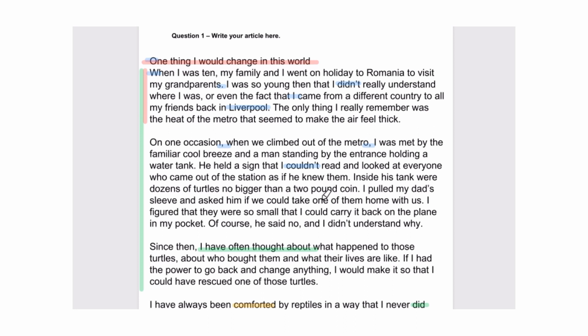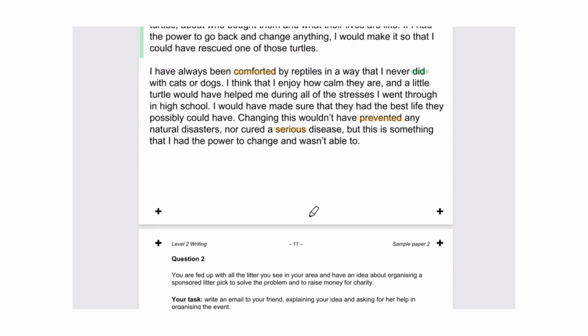So when you're writing a paragraph, all of the sentences in the same paragraph should all be about the same thing. So in this last paragraph, they've explained that they've been comforted by reptiles, and then the second sentence follows on from this by saying, I enjoy how calm they are. So referring to the reptiles when they say they. And then we've got the next sentence, I would have made sure that they had the best life they could possibly have, still referring to the reptiles at the top there, linking all of this paragraph together. And then changing this wouldn't have prevented any natural disasters, but it's something I had the power to change. So changing this refers to the rest of the paragraph there. So it all links together in a logical order.